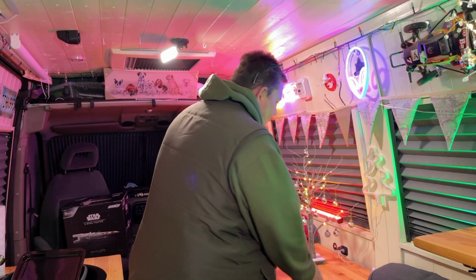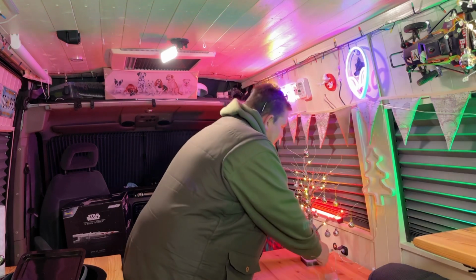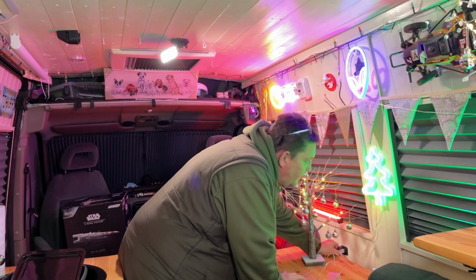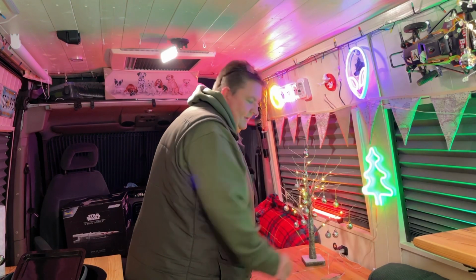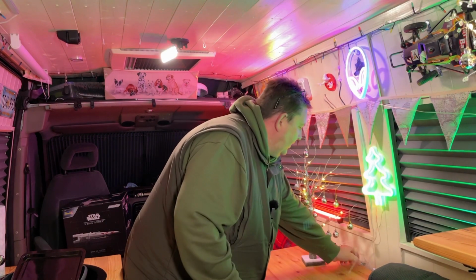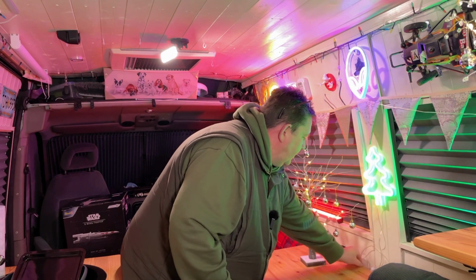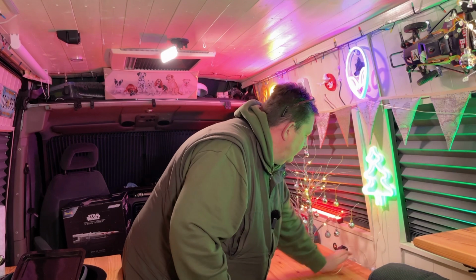So should we see what this looks like? Let's plug it in. So I've got my Pac-Man one plugged in down here as well. There we go. Ta-da! Next to the green blind. Just took all that down there. There we go. Done. Job done.